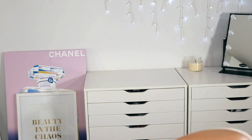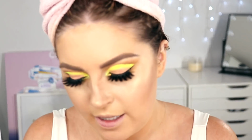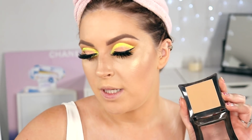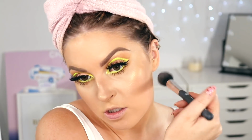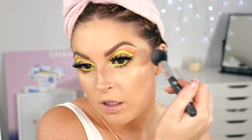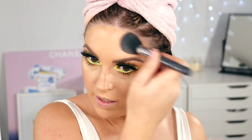I know exactly what one I want, and that is Disobey by Alamasca. I've honestly owned this for so many years, it's probably expired, but it's such a cool color. It really warms up your skin. So I'm just going to apply this with my Shimmertula brush just over my entire cheek and cheekbone area. I'm also going to put a little bit just on my temples.